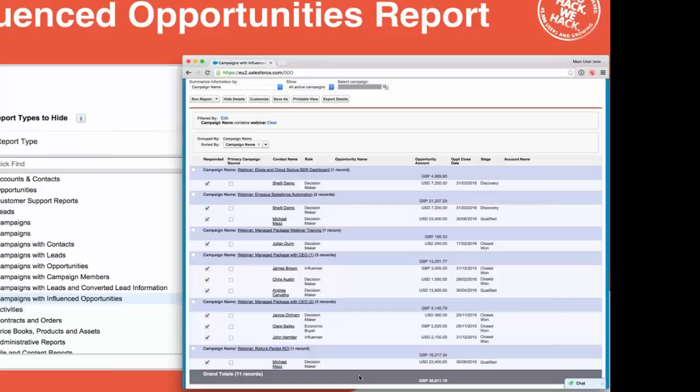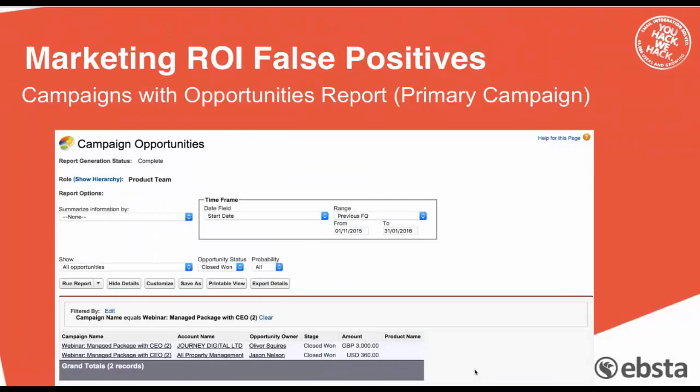You might get one person who signs up for a webinar and then buys, but that is a rarity. People have multiple touch points with marketing. So I just want to really illustrate that the different marketing touch points are key when you're looking at ROI reporting. Now, here we've got a campaign with opportunities report.